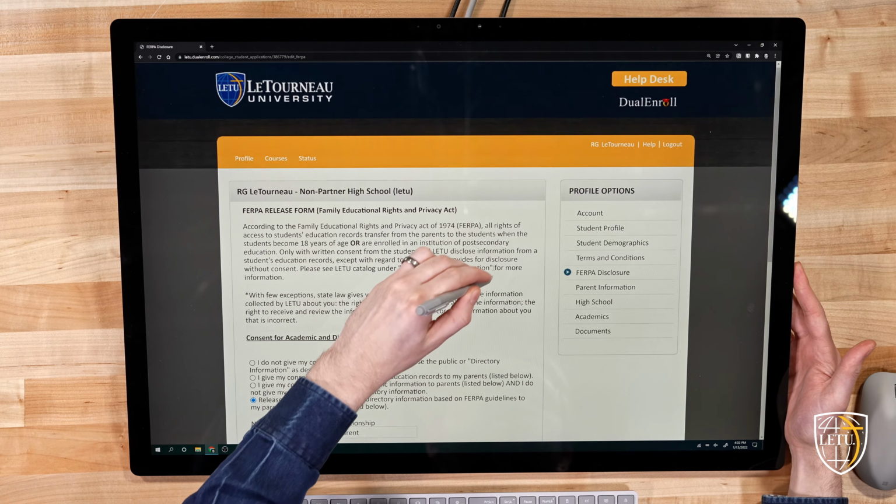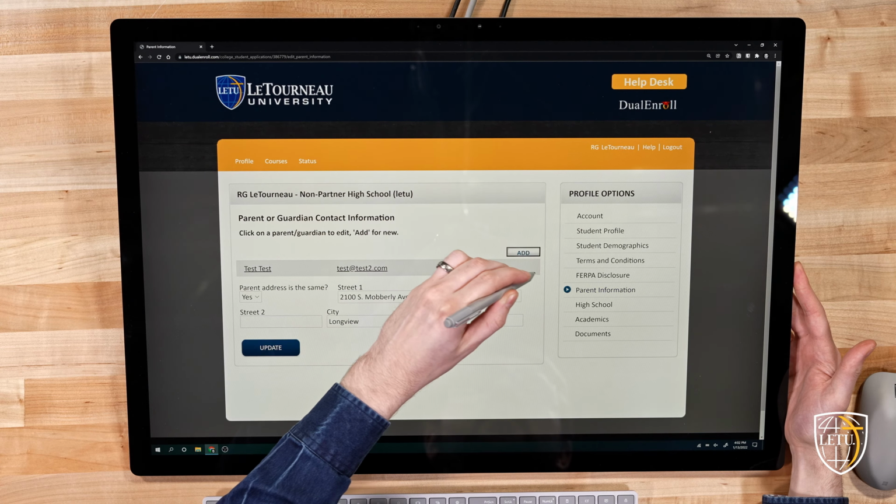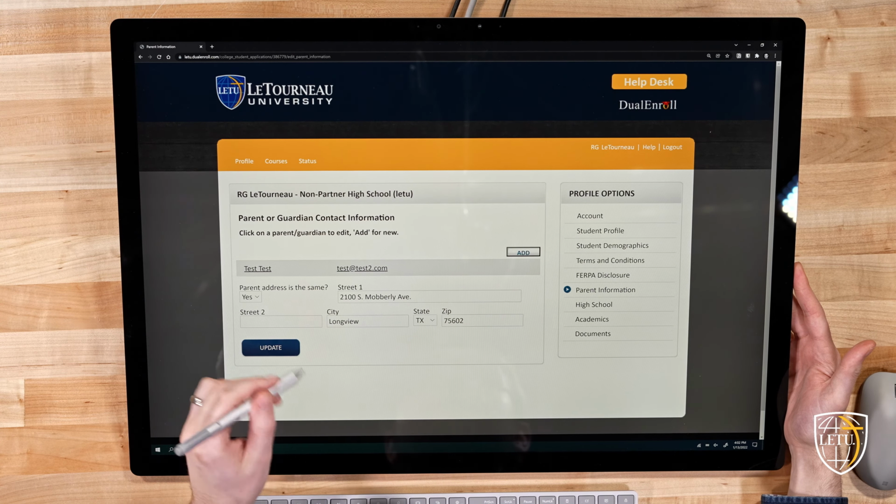button. Okay, next up, we have the parent information page. Press the Add button, and from there you can add your parent or guardian contact and address information so we can have it for our records. When you've got that in, press the Update button.